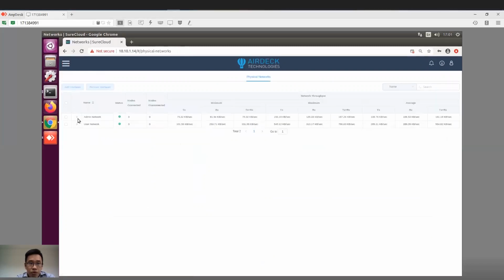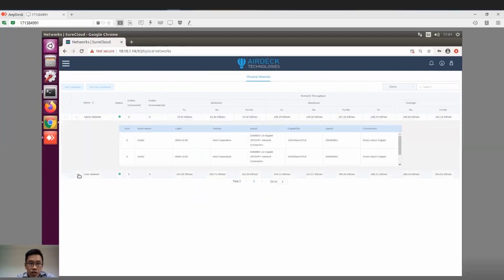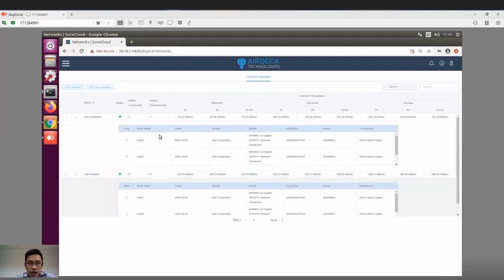So physical network, right now we have 2 different physical networks. Each node right now has 2 different ports. One is used for admin network, and one is used for user network. The admin network is for the user to log in, change configuration, and monitor the status of the cluster. And the user network is used for virtual machines to communicate with each other and to communicate with the external internet network environment.